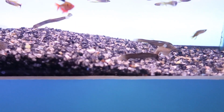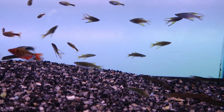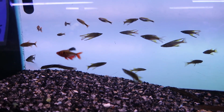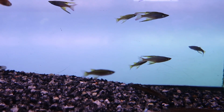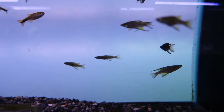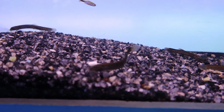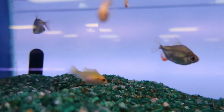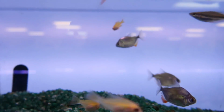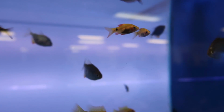Alright, nothing down there. Got some weather loaches down here. Some threadfin rainbows, silver tip tetras. Got a long fin serpe over here. Threadfin rainbows looking pretty good. Weather loaches are kind of like big old coolie loaches. Got some gold rams up here. Got some Trifasciata rainbow red glass barb. That's what this is, I guess.